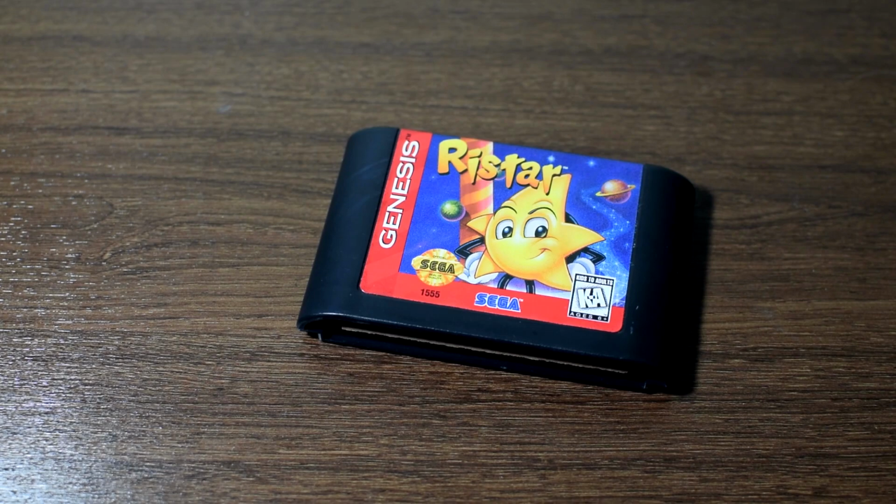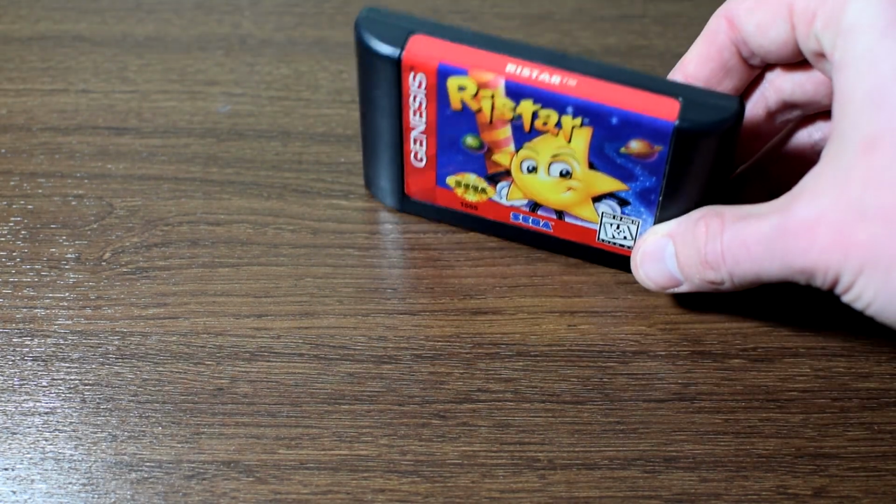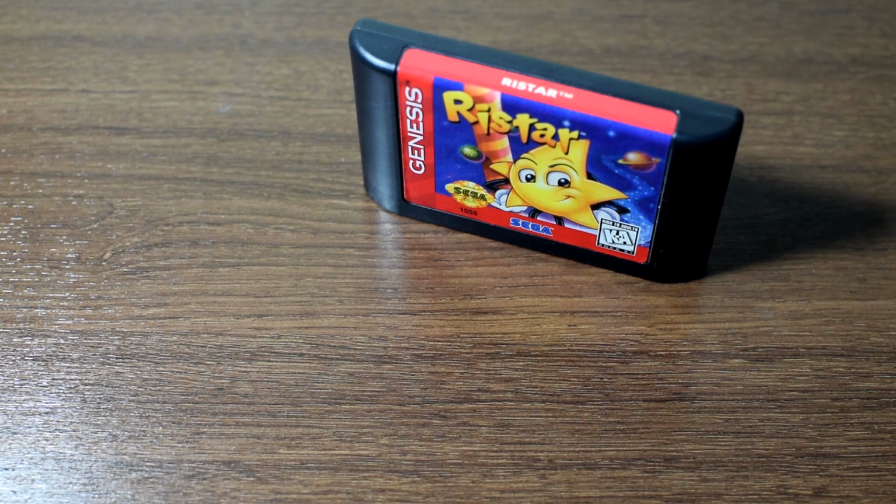Sega Genesis games luckily have flat bottoms to begin with, so as long as you have them against a flat surface, they should be okay.